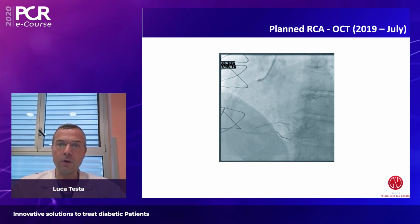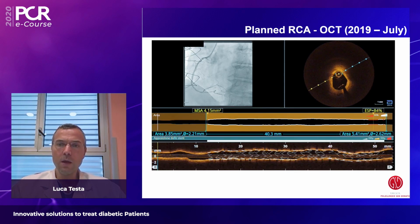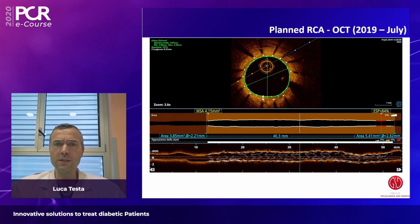The planned RCA OCT has been done according to the protocol, and this is the result of the OCT. Even in this case, the stent had very good performance, we have to say, and it was actually one of the reasons why we are comparing this new technology against the everolimus family, because we are aware of the good performance of this device. So if you really want to test this new technology, you need to test it against one of the best, and that's for sure.